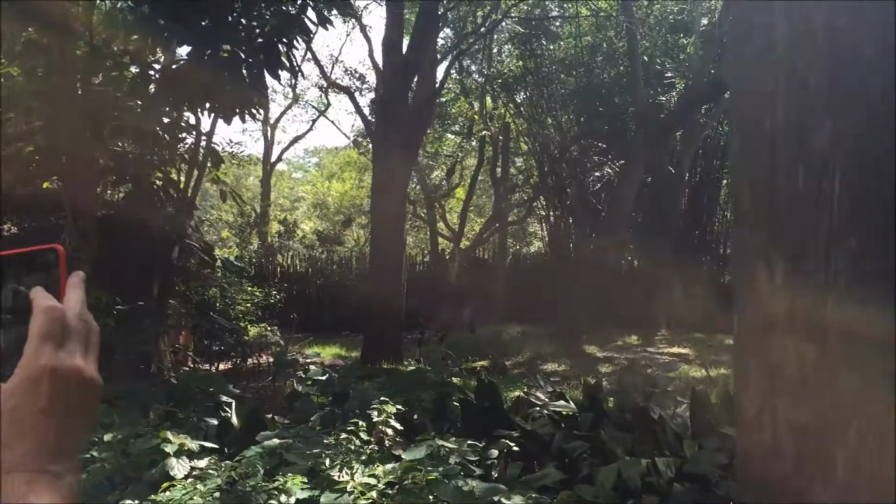Here we are at the first of two of the major animal walking treks that you can take here at Disney's Animal Kingdom. Behind me, we are at Gorilla Falls Exploration Trail. It's got a lot of cool animals, a lot of birds, a lot of different things, and of course it does have the gorilla habitat, which we'll stop and see, but let's go and walk through here and go see the gorillas.